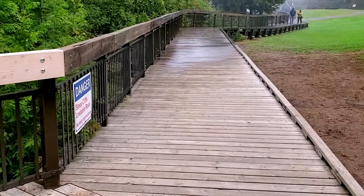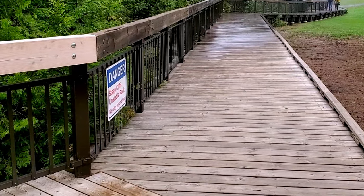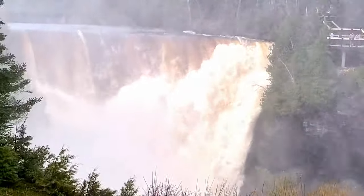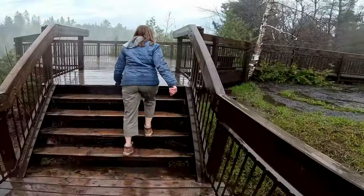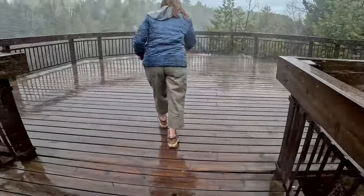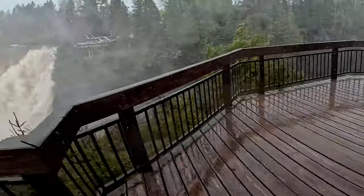All right, this is another situation where you're going to get a little wet. Bring a rain jacket. This is, oh my goodness. Okay, if you go to the other side of the falls, depending on wind direction, you are going to get wet. Bring a raincoat.